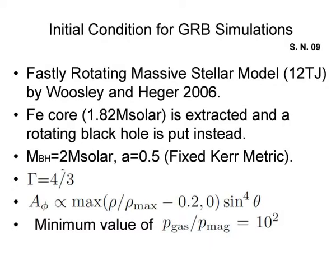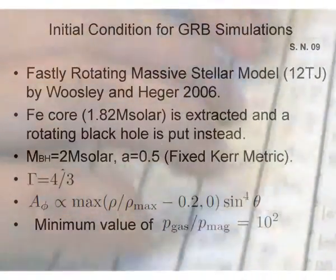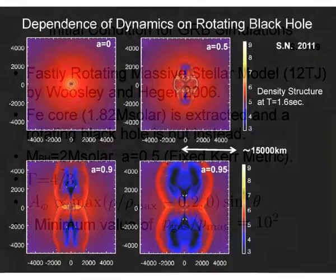Yeah, it's a very good point, and it is a big challenge to find a rapidly rotating progenitor with a strong magnetic field. So there are many discussions about that, and it's still under debate. Yes, this is my understanding.